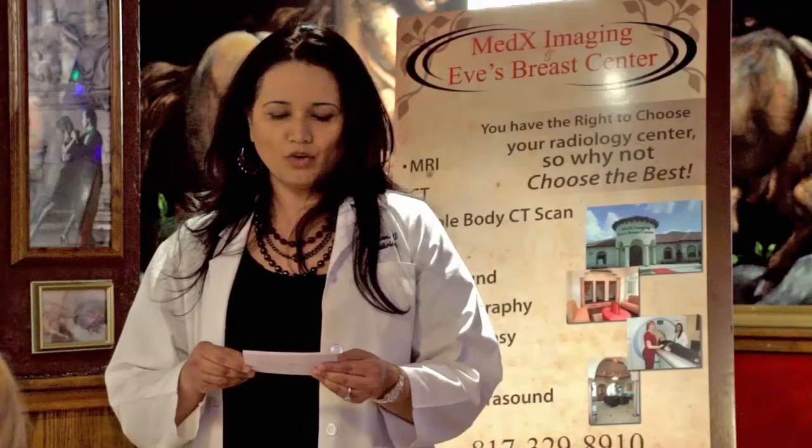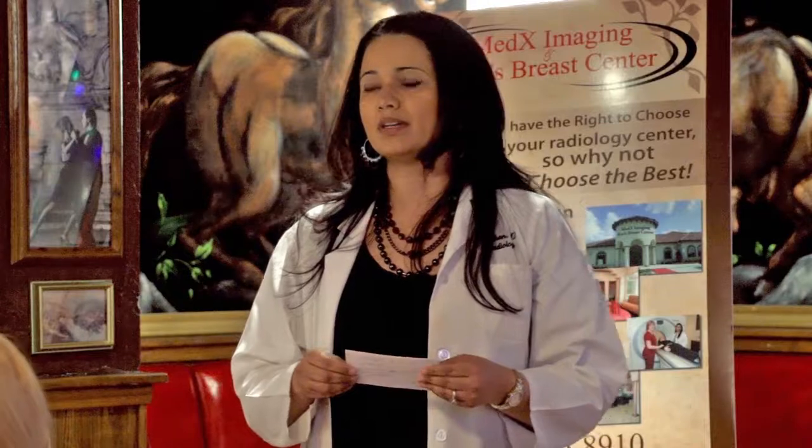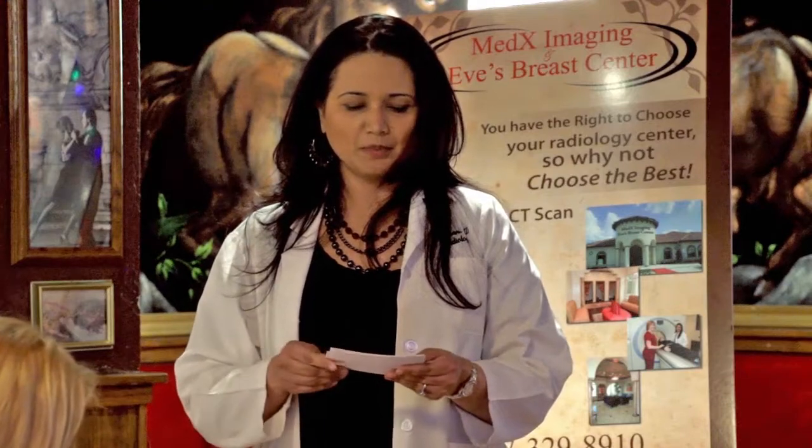They're very important. I had one normal mammo, so I don't need another one. Is that true or false? False. False. So again, the key point I'm trying to make is early detection is very important. Don't let those mammograms go. Make sure you get them done yearly.